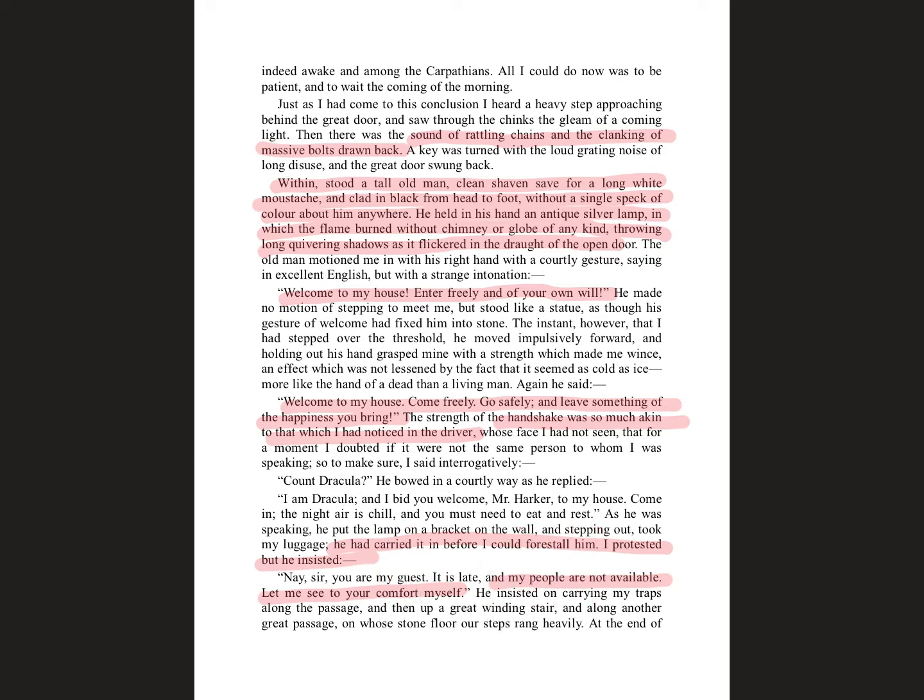So I was getting carried away with doing the voice then as well. And again, there's something mysterious going on, because in terms of the very rigid ideas about how class worked, "he had carried it in before I could forestall him." So he's carrying in Jonathan Harker's luggage, and to Harker, as again Stoker is writing this, make sure you always, when you're analysing and discussing, mention the writers' names. It's very unusual that this would happen. We've seen the connection between the driver, it's Dracula actually doing the driving, Dracula's carrying in the luggage. So there's something peculiar going on here instantly for the reader.